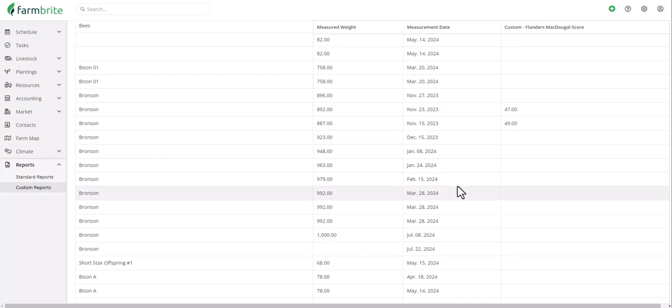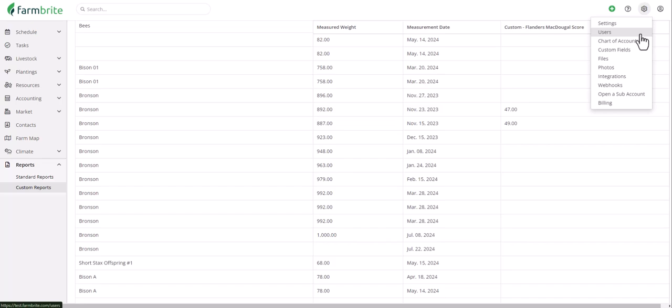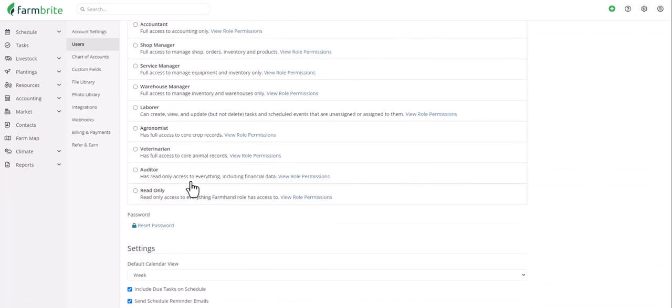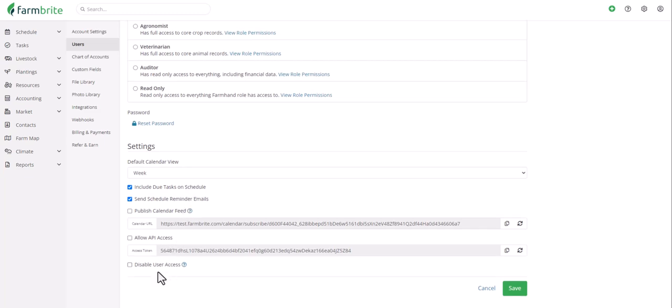And the last new feature that we'll take a look at this month has to do with users and user roles. To go along with timesheets, you'll now have a way to deactivate users to prevent them from accessing the software without deleting their user login. This could be really useful for seasonal employees that need access for only a short time.